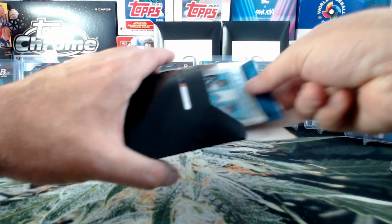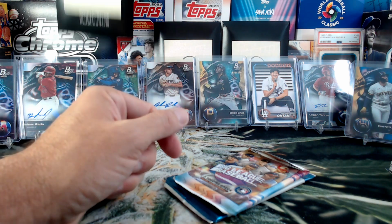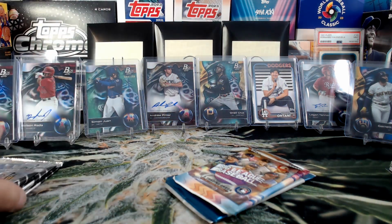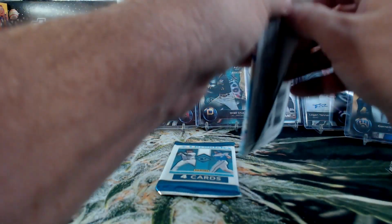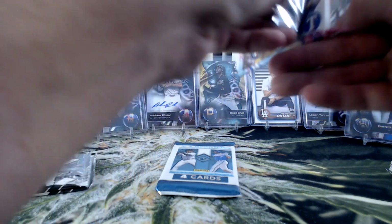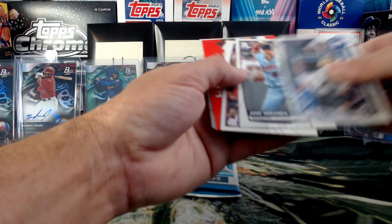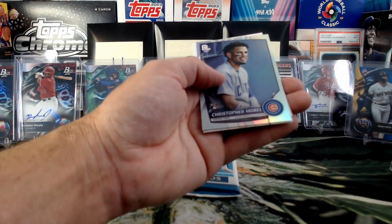It is 2 packs. There's a Chronicles pack and a Big League Baseball pack. And we've got our other packs hiding back here still. Don't want to forget about those. The Flagship packs. All right, Big League. Bubba Thompson. Jose Miranda. It looks like we got, oh, that's just an insert. Jose Miranda, J.T. Realmuto. Hello, my name is Mike Trout.